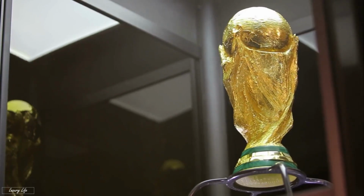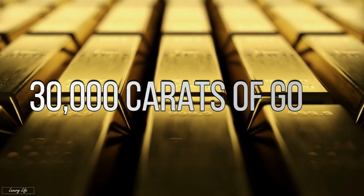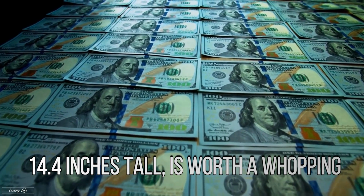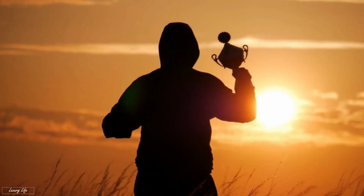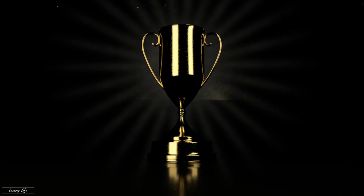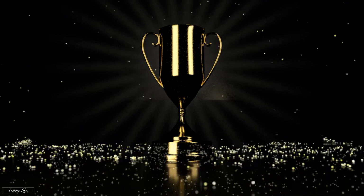A level up from the original trophy, the trophy is now made out of 30,000 carats of gold. Standing at 14.4 inches tall, it is worth a whopping $20 million. Back then, the winner could keep the award until the next tournament, but since it kept getting stolen, they finally decided it would be best to give the winner a gold-plated replica instead.